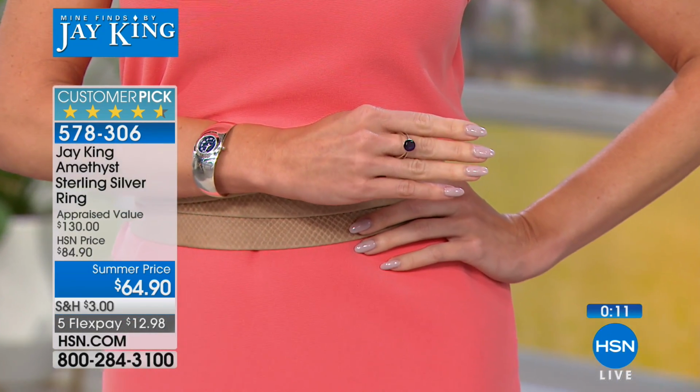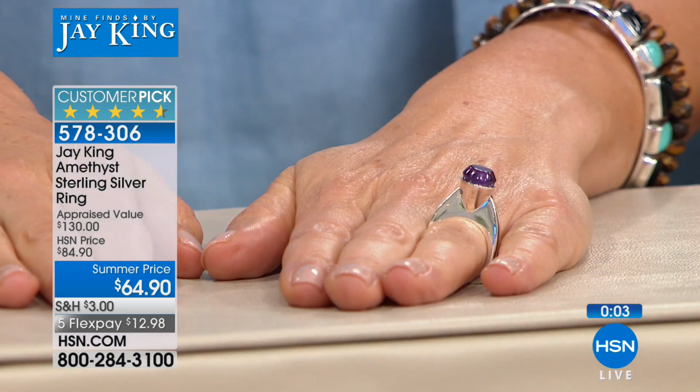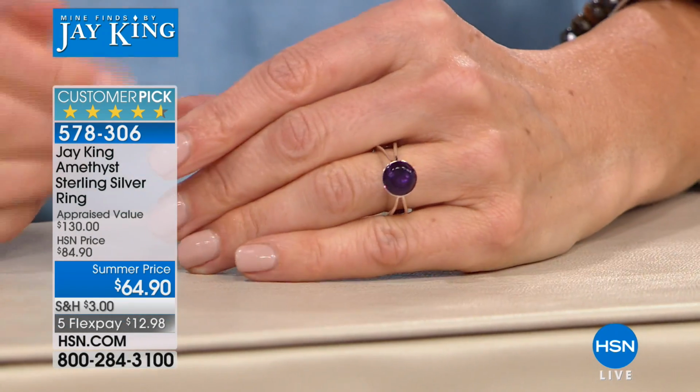And by the way, it does not flip or spin on the finger. You would think, oh gosh, I have this big stone, it's going to flip, it's going to turn. What I like is you can lay your finger flat. And it's almost like a pedestal, right? It almost braces your hand. Feel like a queen for a date. Just look down at your ring every once in a while. Look at that. Everyone's going to be asking you, where did you get that ring? Because there's nothing like it in the world. J. King is exclusive to us here at HSN.